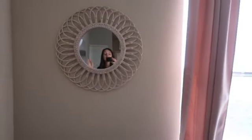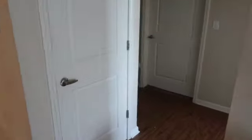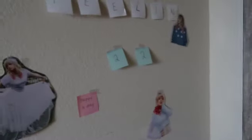I guess we also have this mirror, which is really hard to see yourself in. And then if you go over here, this is just like a coat closet. And then both of my roommates' rooms are over here. We have this mirror, which I always forget about because it's not by my room. And then I decorated this wall because it was my roommate's 22nd birthday, like literally in April, but it's still up. So that's fun.